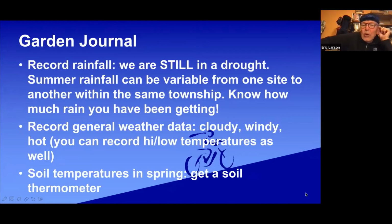And you want to record general weather data: cloudy, windy, or hot. You can record high-low temperatures as well. I'd like to keep track of the cloudy and windy days, and the hot, of course, the hot days. The windy days increase the transpiration from plants, dry them out more quickly, and stress them more quickly. So I like to be able to look back at my book and say, oh, we had 3 rainy, windy days last week. No wonder things are so dry.